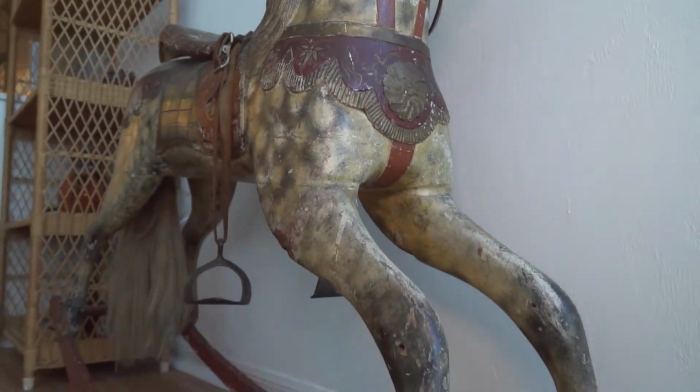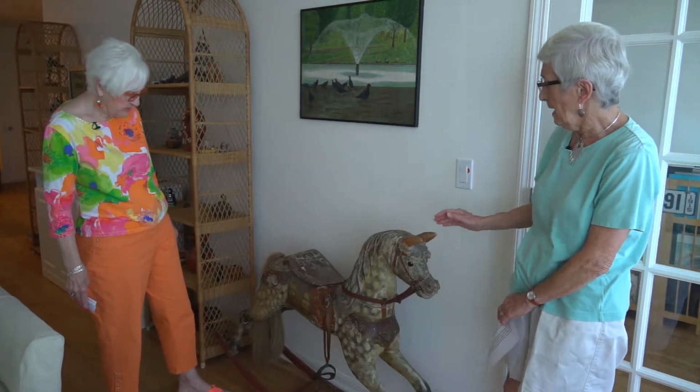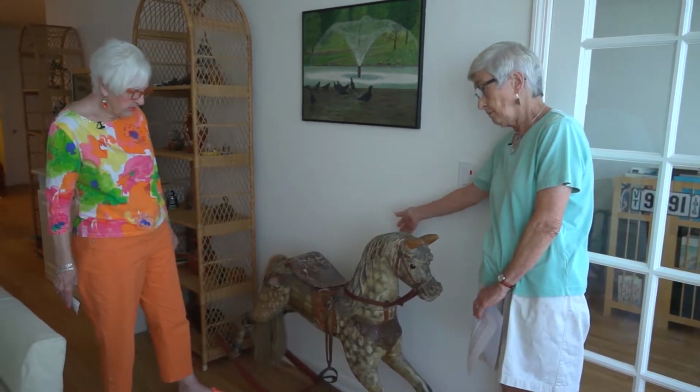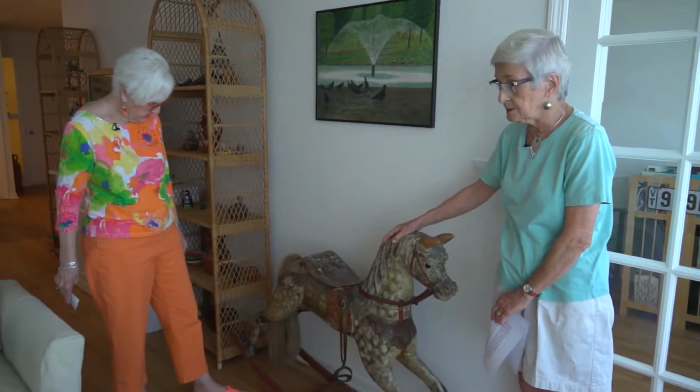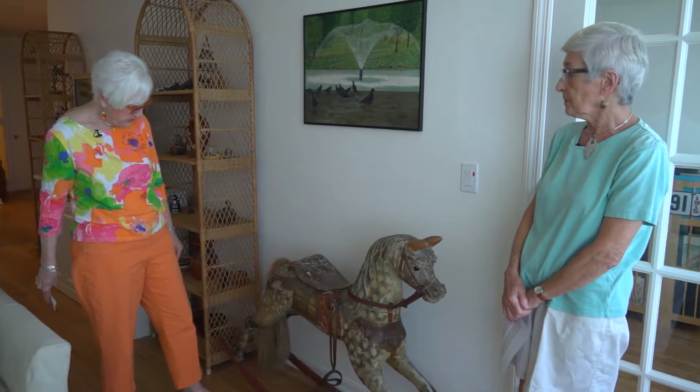He's a little smaller, is he not, than the regular carousel horses? Well, he would have been on the outside of the carousel. I see. And the animals behind would have been bigger. So that's the reason why the horse is relatively small in size. All right, Don, tell me about this magnificent star. We moved it here for the photograph, and it weighs a ton. I think it says 40 on here. Is that correct? 40 pounds. 40 pounds. So tell us what this is.